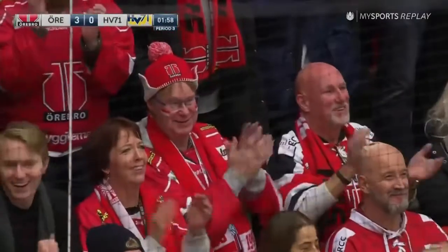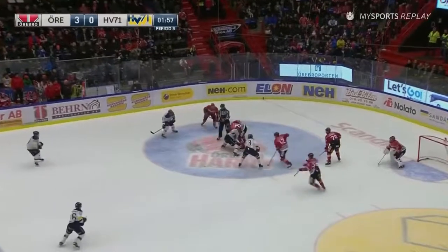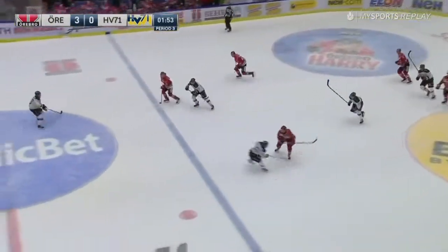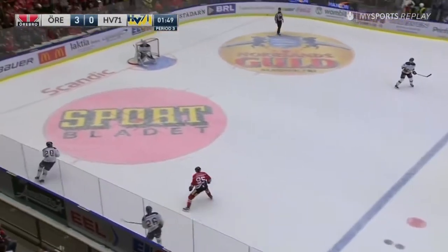And the Örebro fans loving this here tonight, as their team looks like they're going to break that five-game losing streak. Last time these fans got a win here in Behrn Arena was back on November 16th. And a heavy shot is blocked out front. Coming away with it is Cal Olson, he'll send this one down the ice.